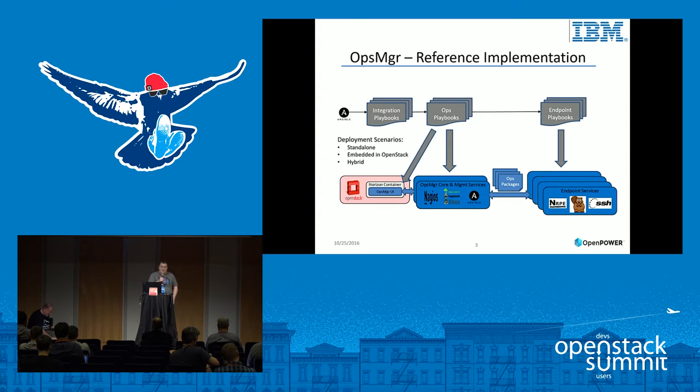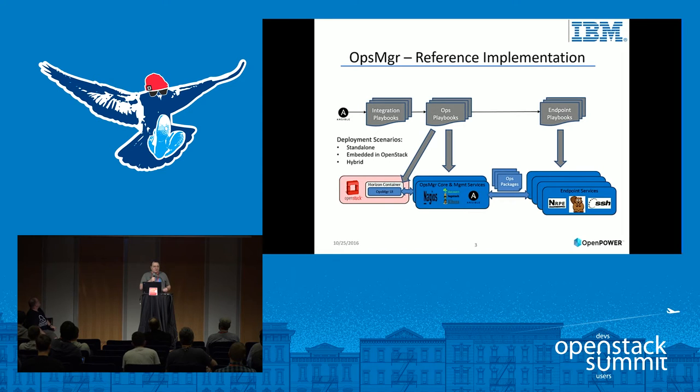And here's the architecture. We use Ansible, and there are three levels of playbooks that we use. One is what we call integration playbooks. Then there are the core playbooks that deploy the actual applications that we use for operations. Like I mentioned, we start with Nagios and ELK Stack, and we use Ansible itself to do the deployment of the endpoints. And we have a dashboard as well. It's an extension to Horizon, and it's a very simple dashboard. It's just made for listing all the hardware resources that we integrate and launching to the other applications, like the Nagios dashboard or the Elk dashboard, right?